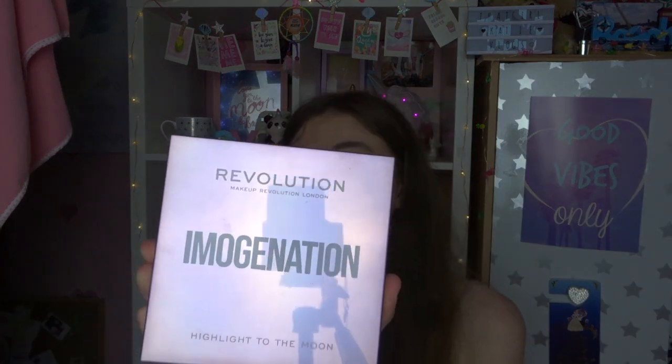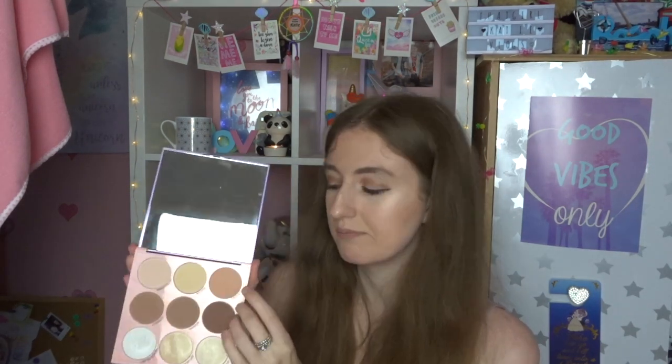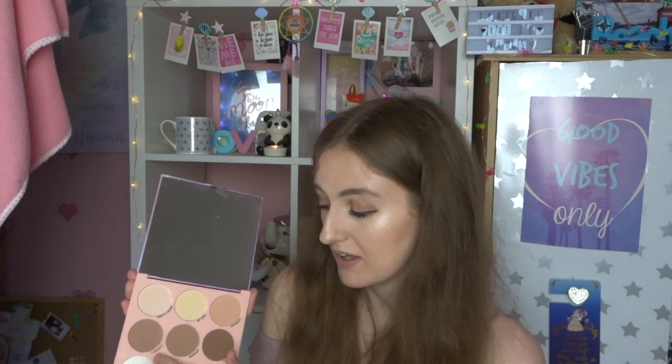And then the final thing I got is the Imagination, I think that's how you say her name, I don't know, her Revolution makeup palette, well, one of her makeup palettes. This is the Highlight to the Moon, and this colour scheme, if I was ever to release a palette, which obviously I'm definitely not ever going to do, this would literally be my vibe because it's like iridescent purple and pink. Inside it's got a super big mirror, then it's got 3 powders, like under eye powders and stuff, and it's got 3 bronzers and 4 highlighters.